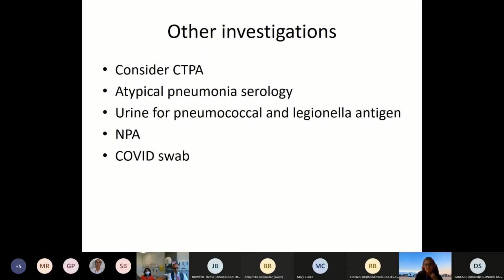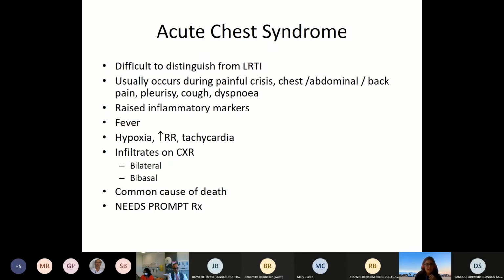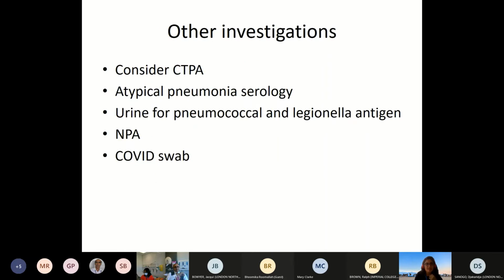Other investigations to consider: if a patient comes in with chest pain and shortness of breath, has the patient had a PE? Patients with sickle cell are prothrombotic, so they are more at risk of pulmonary emboli. So a CTPA, obviously looking for underlying infections and doing an infective screen.